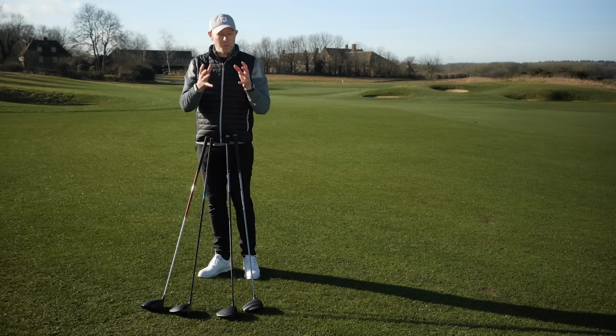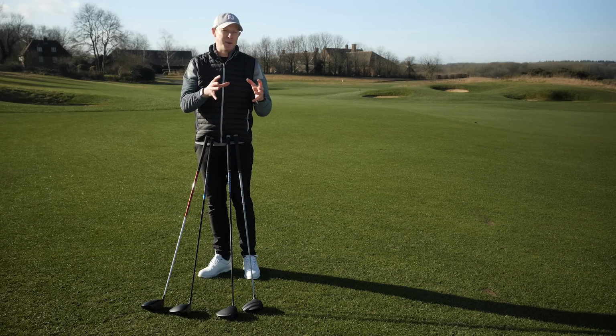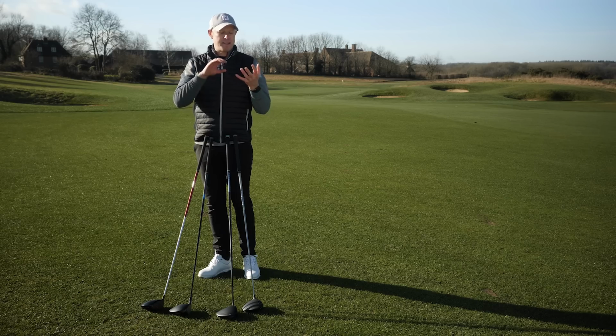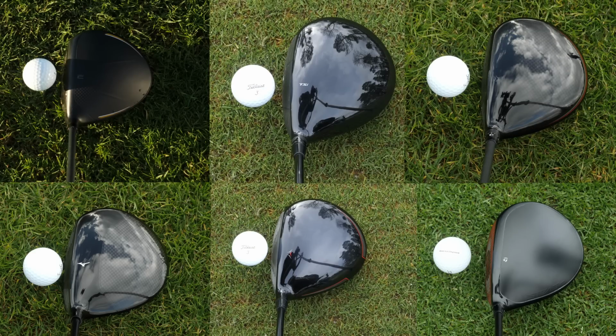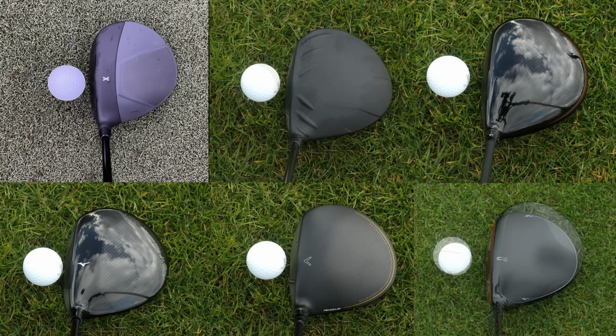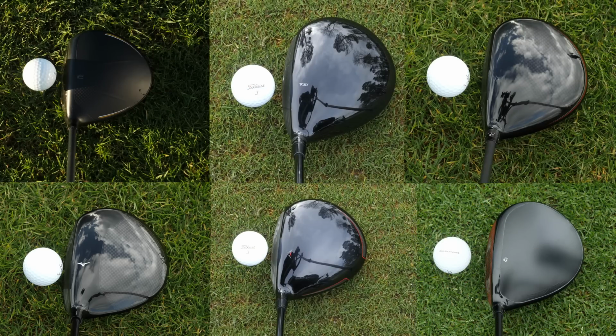Okay, so we're going to start with the looks of the drivers. And from the models that we've seen launched in 2022, I think it's fair to say that they've been subtly but neatly refined. And there is a trend here. There's a trend towards dialing back those crown views with darker matte black finishes and subtle alignment aids.